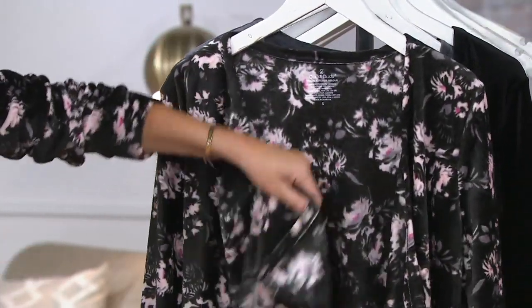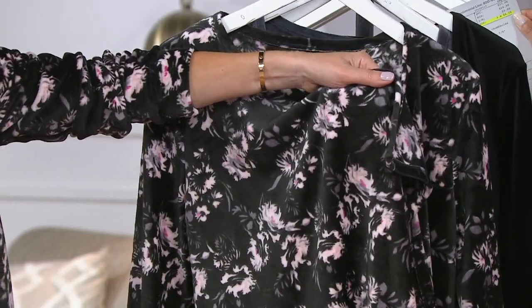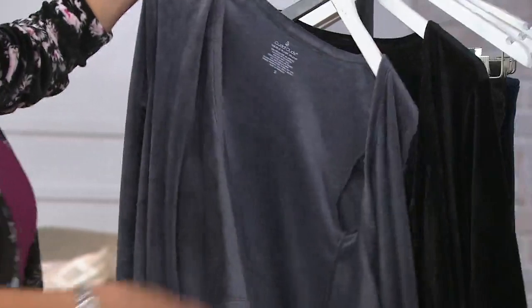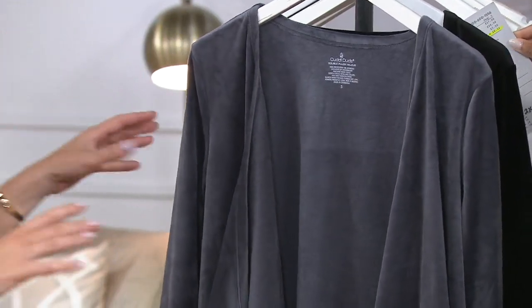Here's our one print remaining. The other print sold out. This is going to be your black floral, a black background with a medley of ballet pink, taupes and grays and cream whites on there. I keep calling it black floral, it's rose floral. It's the only print, so you're going to type in rose floral and it's going to come up.